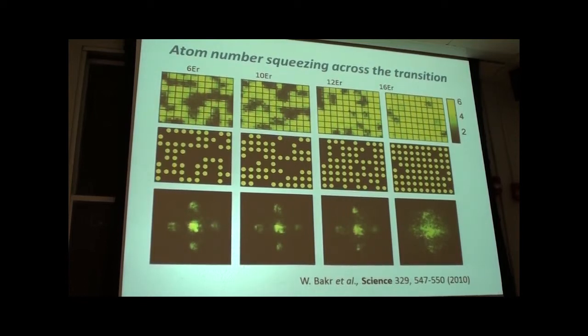Yeah, Lode Pollet has done basically exactly the simulation, including the background optical trap potential. Everything. Yeah, you have a smooth, non-uniform background, right? Yeah. But the algorithm can include that. And does it reproduce exactly this sort of crossover? Yeah, I don't have the graphs here, but you can reproduce the data.